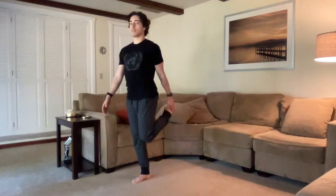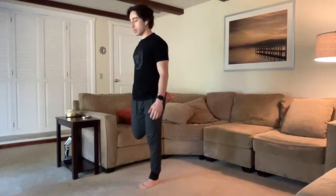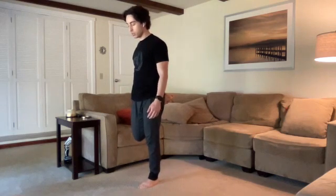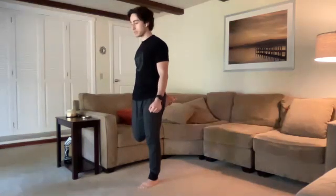Let's slowly release that first foot. Nice and controlled. Bring it to the ground. Time for the other foot. Go ahead and scoop that foot up. Find your balance. Pull it in close to the heel as best you can. Point that bent knee towards the ground. We're going to find our spot with the medium stretch. And then we're just breathing into our bellies.